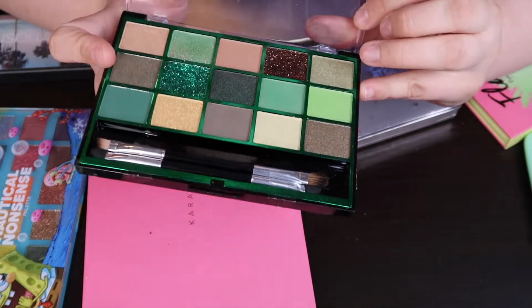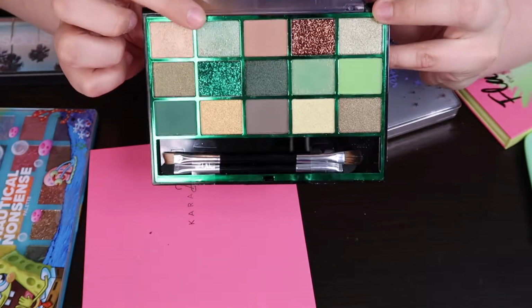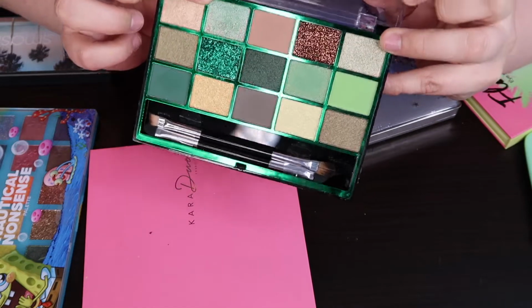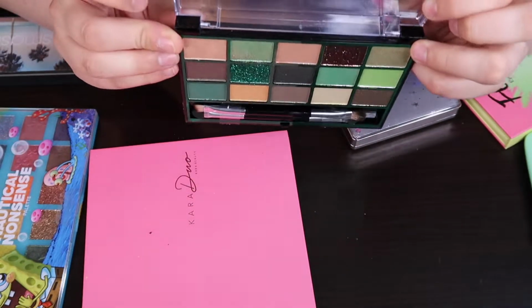I do enjoy this palette. I really like this shade up here. It has some slight gold reflect in it. I don't know if you guys can see it when I move the palette there, but I really enjoy this. This palette is really nice.